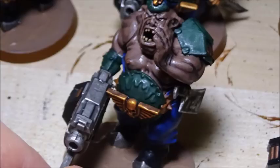I mean, I don't know. This is purely a theory, but I do feel like there's a lot of misprints in the chapter approved. From what I've seen, it looks like there's some massive misprints, and I hope that the Ogryn points costs do get adjusted, because they should not be 6 points more. They should not be 30 points. They were barely usable at 24 points a model. They were just slabs of meat, but they died, man.